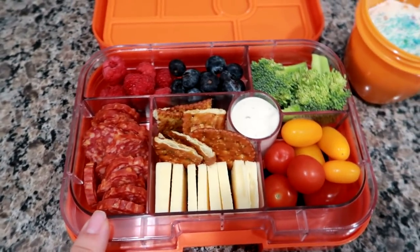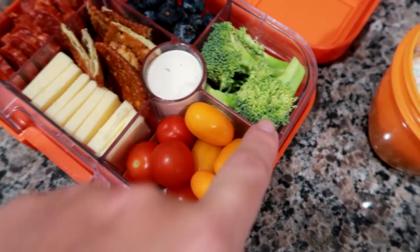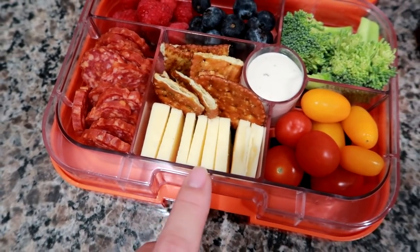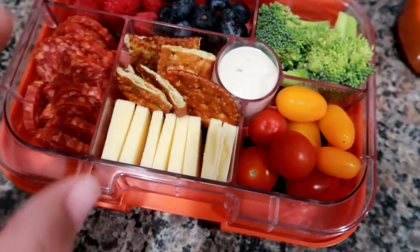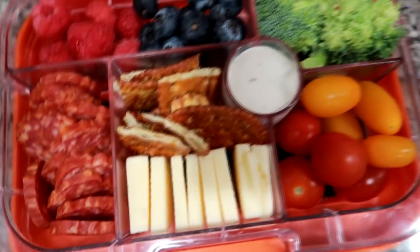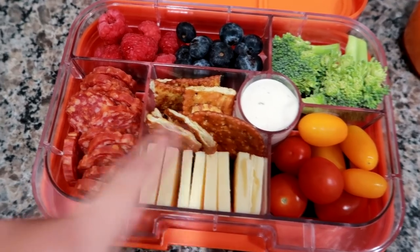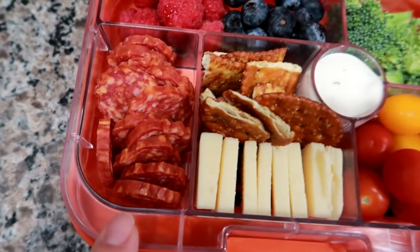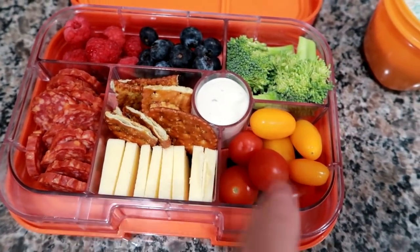I've got the 6-compartment Yum box packed up, so I gave him some red, orange, and yellow little cherry tomatoes, some broccoli with ranch, which are 2 of his favorite things to dip in ranch, some sliced, this is a Cracker Barrel sharp extra reserve cheddar, so I just sliced some cheddar up off the brick, put some of these flips, let me show you guys, garlic and herb pretzel crackers. I actually purposely took some of the ones that were already broken because they fit a little bit easier, so I grabbed those. This is some pepperoni or salami from Aldi. It's just like a smoked salami. I've got raspberries and blueberries in here, and then the ranch to dip like I mentioned.